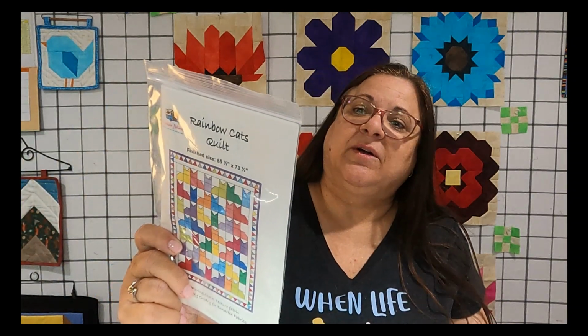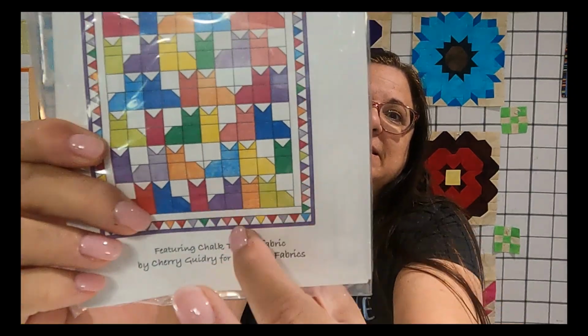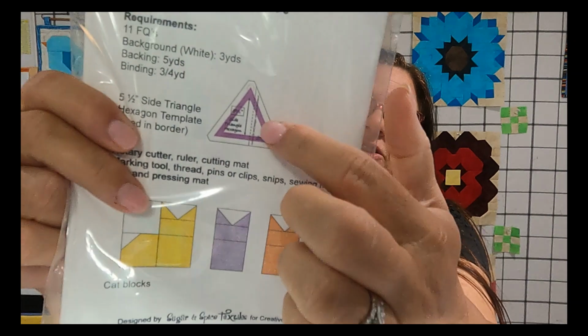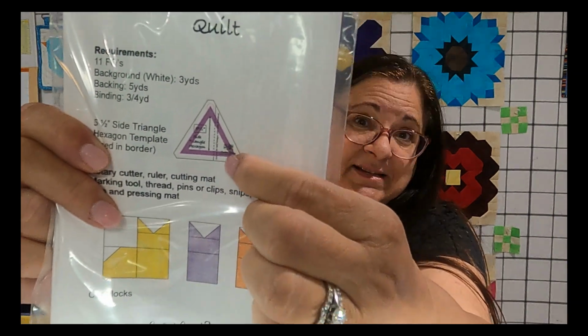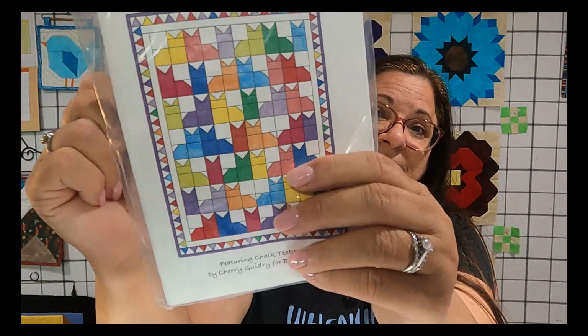So there's this one. This takes 11 fat quarters. You'll also need 3 yards of white background, 5 yards of backing, and 3/4 of a yard for binding. And then these right here are actually using the triangle template from the hexagon set to make those. Okay. Oh, the size of that is 55.5 by 73.5. So nice little throw size, not too big. Okay, the value for this is $10.